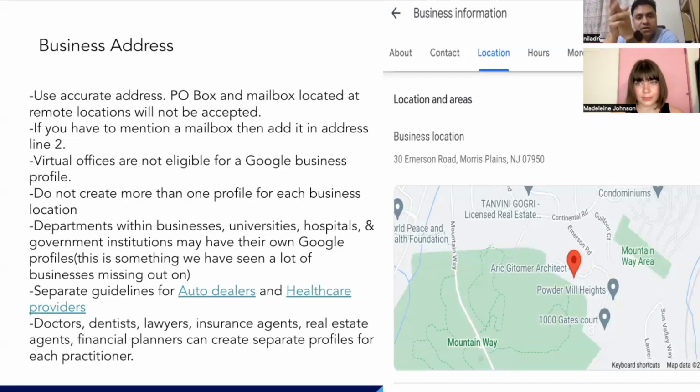Departments within certain businesses, universities, hospitals, government institutions may have their own Google profiles. This is something that we have seen a lot of businesses missing out on. We work with a lot of hospitals, and I've realized that a lot of hospitals do not create multiple listings for each department. Hospitals are able to create them, government institutions can create them. Businesses that have other businesses within the business are allowed to create them. For example, automotive dealerships can create a separate listing for the parts and service department, one for the body shop department, maybe one for the finance department if they have separate hours and customer facing individuals available.